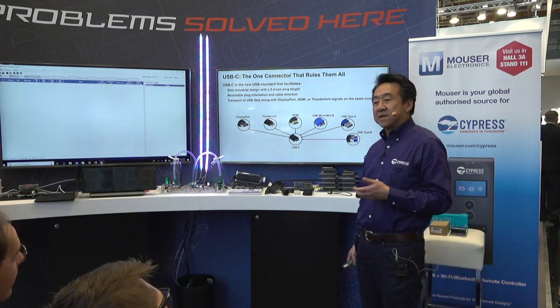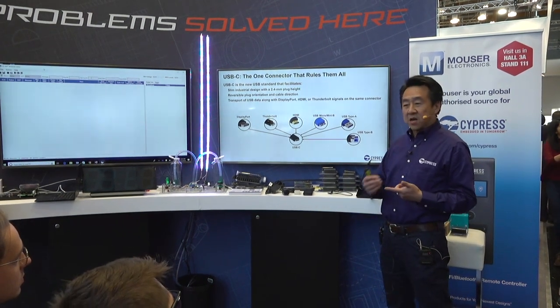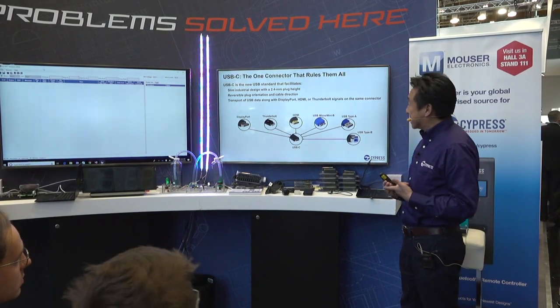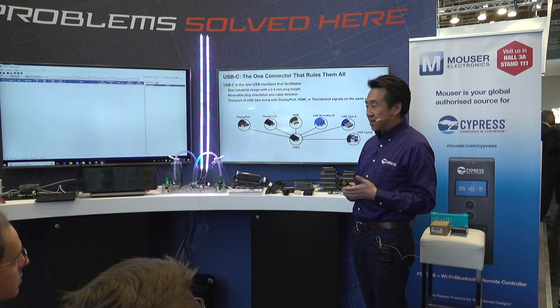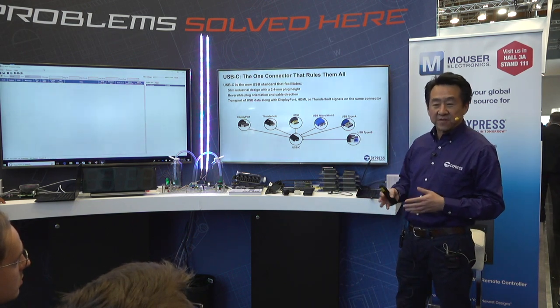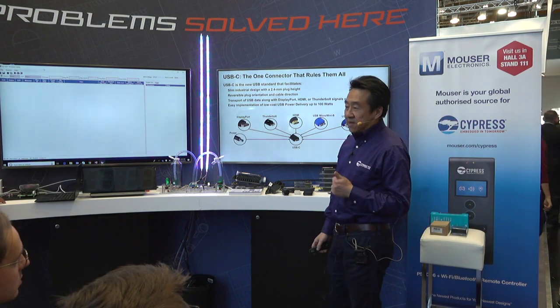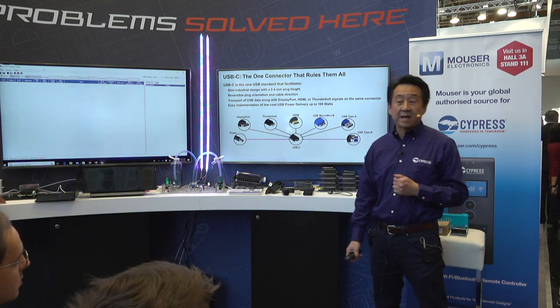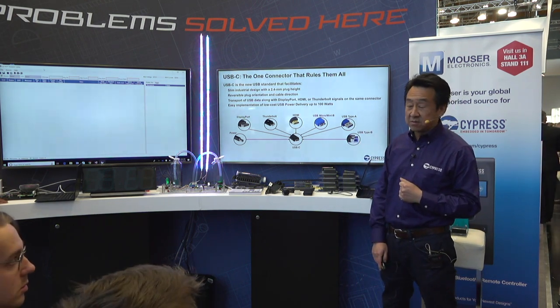In addition to carrying USB data, it could carry other data in an alternate mode. The same cable can carry SuperSpeed USB at 10 gigabit per second, and could pair with DisplayPort, HDMI, Thunderbolt. So all you need is one connector on your PC or smartphone to transfer everything. Not only that, you could implement power delivery over the Type-C cable. It can deliver up to 100 watts. That's a lot of power, okay?